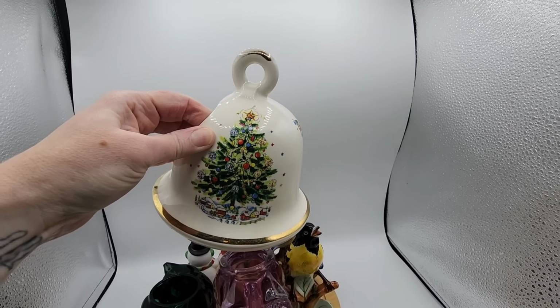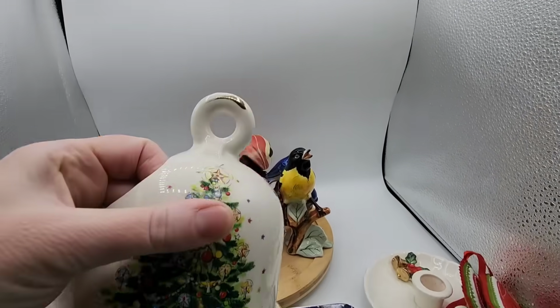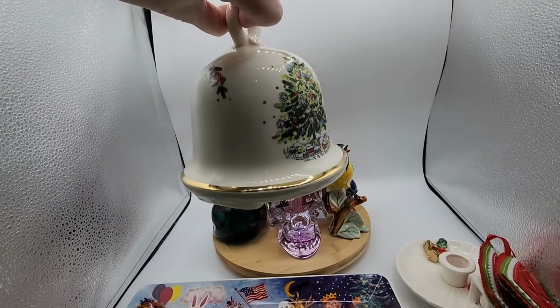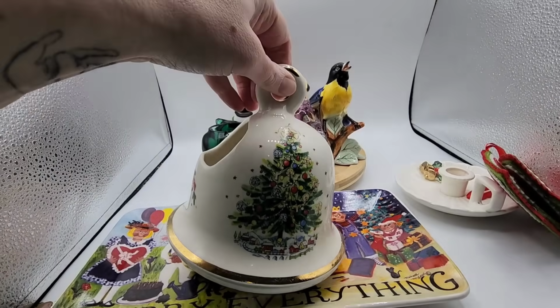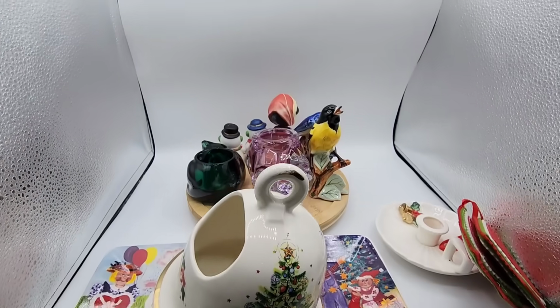Oh, and I didn't forget this. Here is the ornament. I have sold this before. I've sold it in solid colors. I don't believe I've sold it with the Christmas tree on there. A nice big piece, but very mid-century modern looking, and I think someone will enjoy that as well. Let me lighten it up a little bit here so you can see it. And that is the haul.